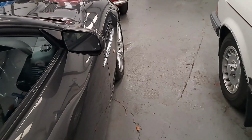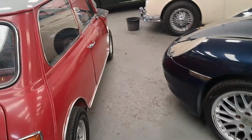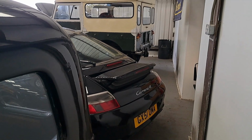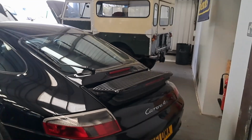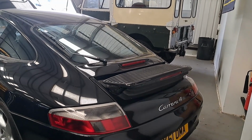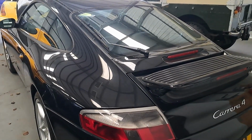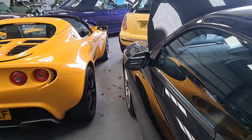Die Another Day was not a good film, viewers. I don't rate it, but I do rate this car. I think it's fantastic. So here is another 996 Porsche 911. In this case, this is a Carrera 4. It's a facelifted one. Estimate on this is £10,500 to £11,500. So not too dissimilar for the convertible one.